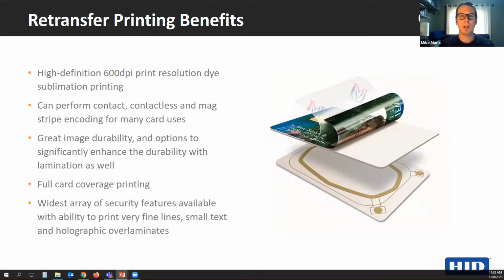So I know I shared a lot of information. Hopefully it wasn't too overwhelming for everybody in the audience today. But I think this gives you a good high level overview of what all these printers look like and how they function. What does some of the basic terminology mean, DTC, HDP? Now you know, it's direct to card printing. HDP is high definition printing, a style of retransfer printing. And hopefully we've shared some good features and benefits that can help guide you down the path of what would make the best print solution in your work environment.